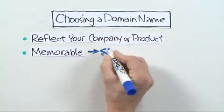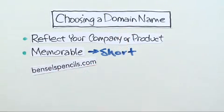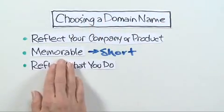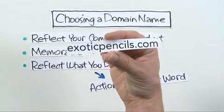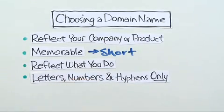A short name is easy for potential customers to remember. benselspencils.com is much better than cylindricalportablewritingdevices.com. Third, it needs to reflect what you do. You could use an action phrase or word that describes your business, so Bensels could also use a name like exoticpencils.com. Fourth, remember that in a domain name you can only use letters, numbers, and the hyphen.